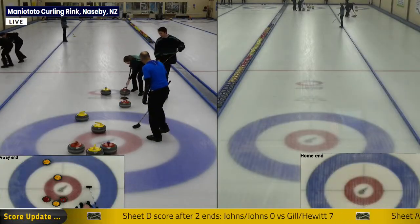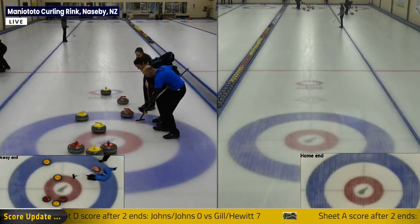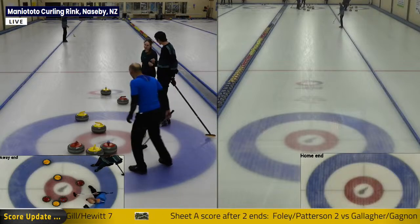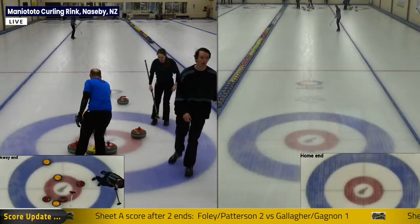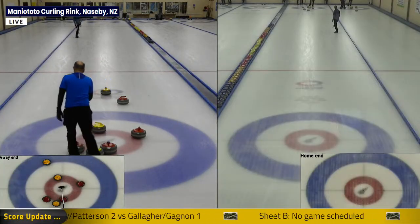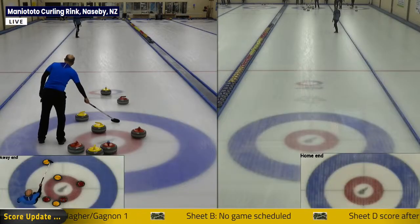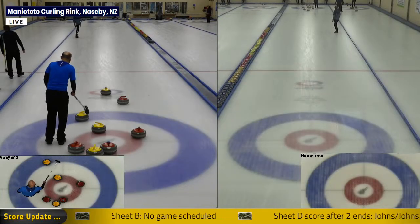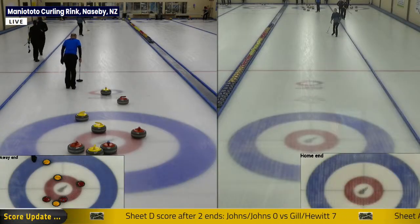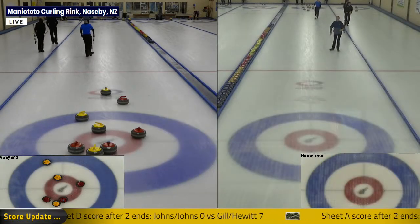Nice looking stone in from Nathan. He just come inside but and promoted it near the house. Just probably over curled a bit to be on the inside of the rock it promoted into the house. If it had stayed outside, it would have been closer to the button or pin.